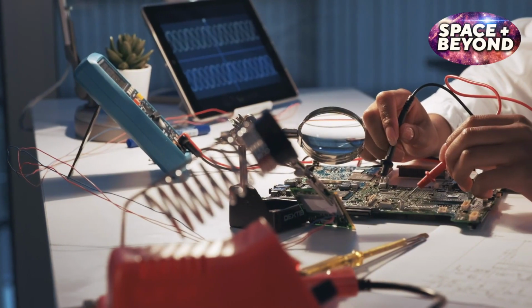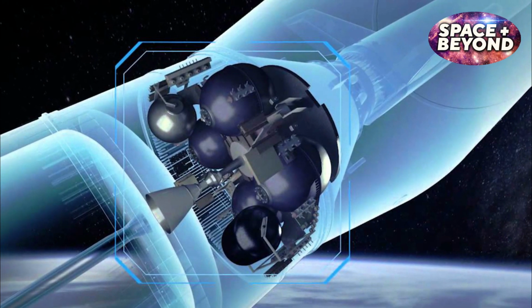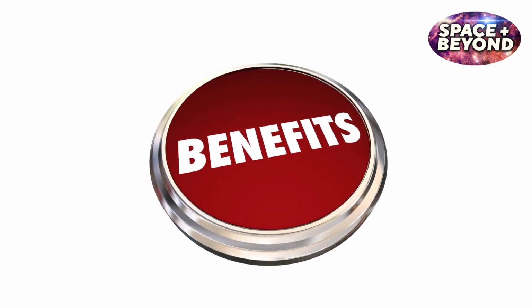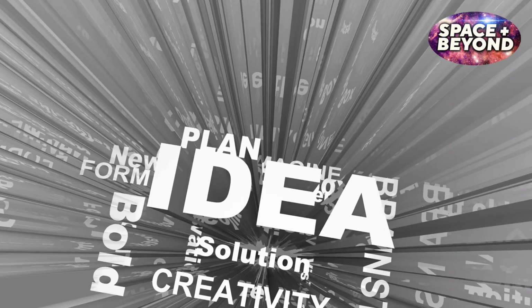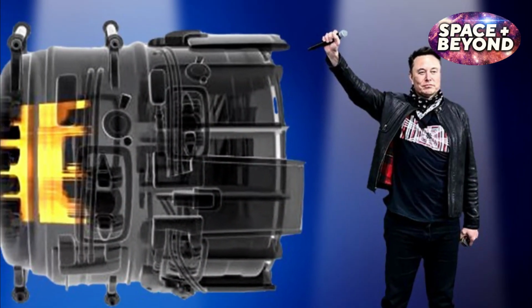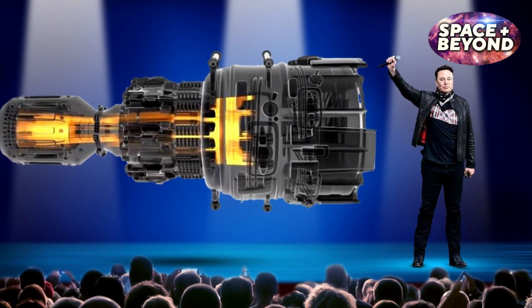Additionally, it could lead to new technologies and industries being developed in order to exploit this new form of transportation. All in all, the potential benefits of this engine are huge and could very well change the course of human history. The role of Elon Musk has been key in making this possible, as he's always supportive of new and innovative ideas. He's also been a big investor in this project, which has helped to make it a reality.